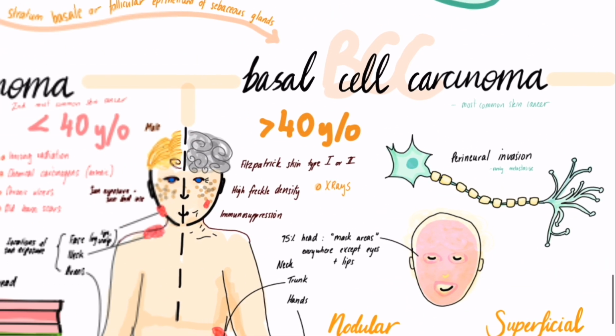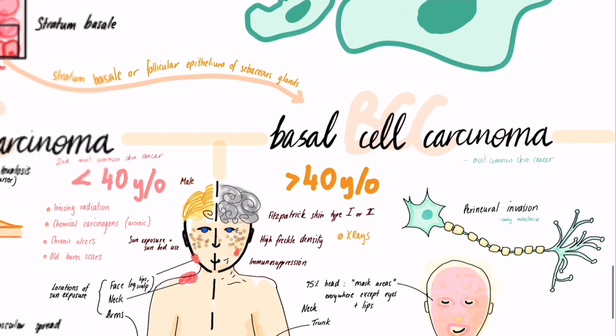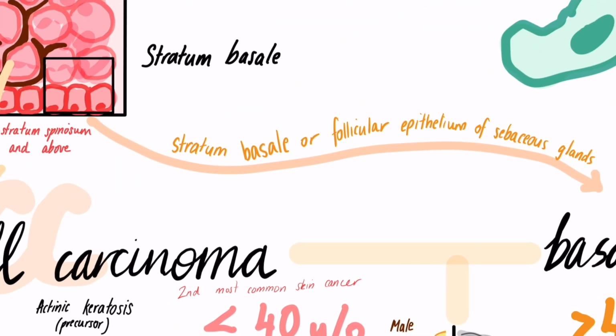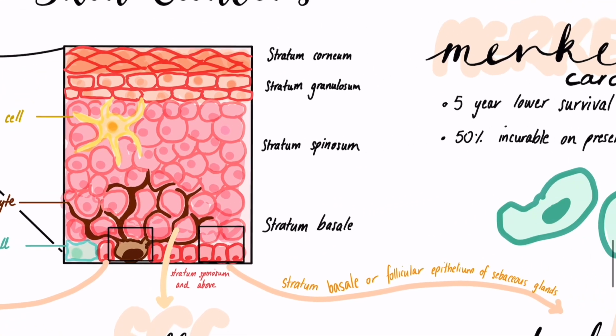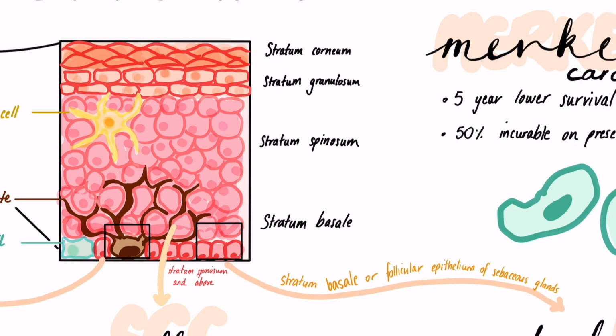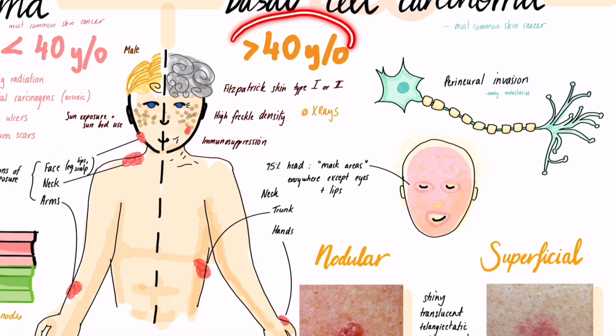All right, third skin cancer. We've got the basal cell carcinoma, which is our most common skin cancer, but luckily it's rarely invasive, so we don't worry too much about it. Or we do worry about it, but it's not as pressing to get it removed. So basal cell carcinomas arise from the stratum basale of our epidermis, or the follicular epithelium of our sebaceous glands. Basal cell carcinomas arise in people, mostly males again, above 40 years old, people with a Fitzpatrick skin type of 1 or 2, high freckle density, immunosuppression, and can be caused by X-rays, which is very interesting.